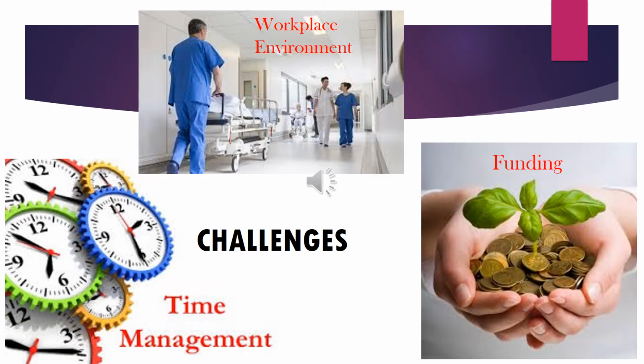Some of the main challenges in implementing risk-taking and innovation include time management. It can be difficult to find the time to embrace risk-taking and innovative processes. The organization or workplace has to be supportive. You may encounter resistance to change. And finally, funding could be an issue with rising healthcare costs.